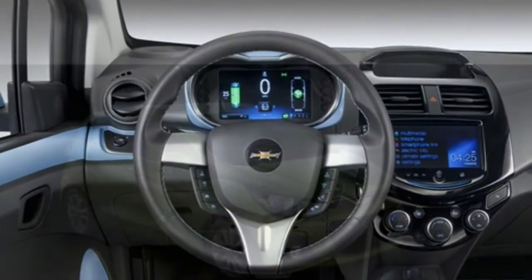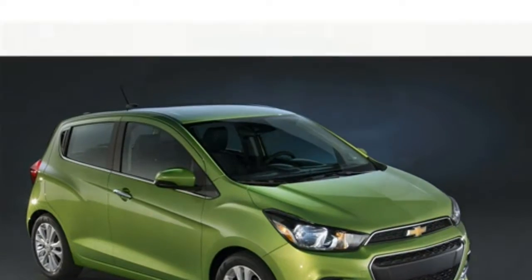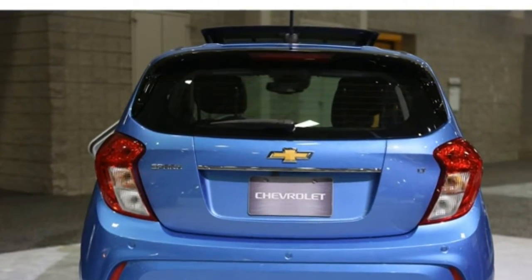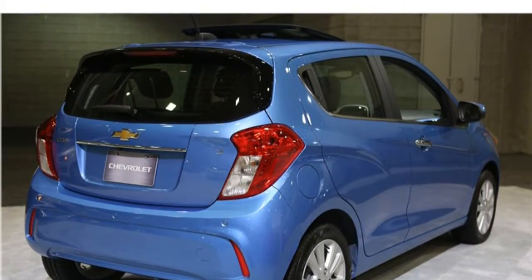Inside, the 2017 Chevrolet Spark looks modern but doesn't feel overly complicated. Like many class rivals, there are mostly low and mid-grade materials throughout the cabin, but the Spark manages to incorporate these without feeling cheap.